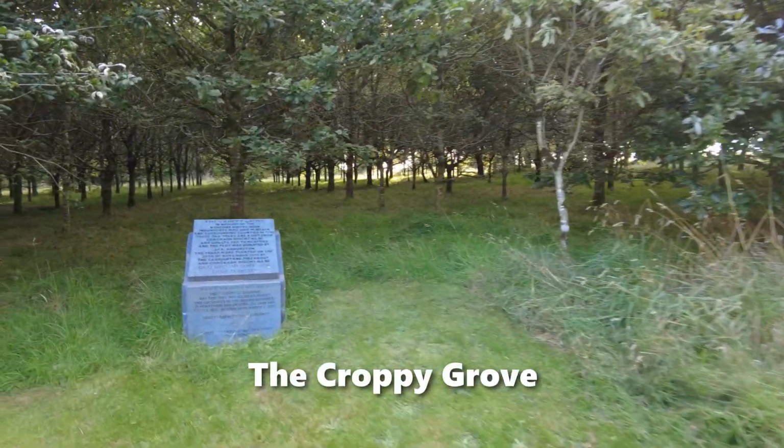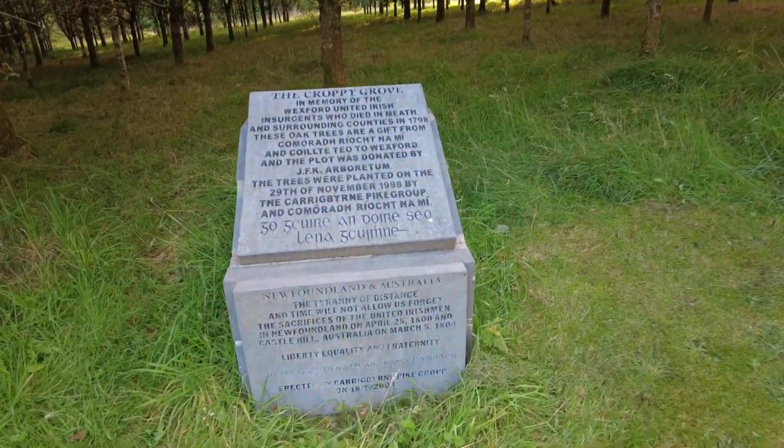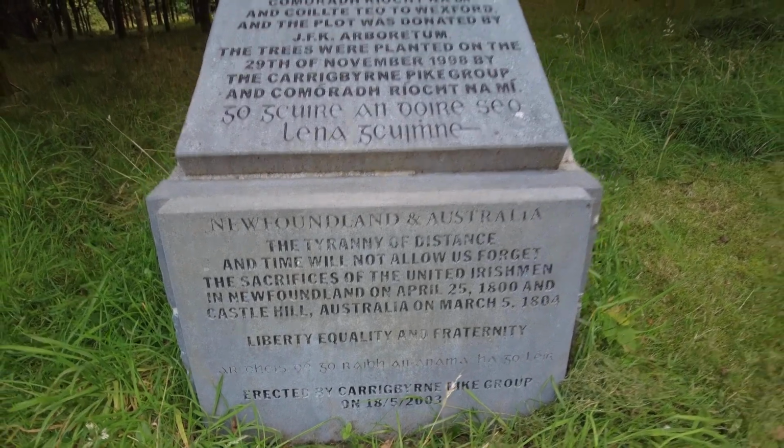It's called the Croppy Grove, and it's almost in a formation of like an orchard as such. Some info there. So it's another memorial, I guess. You can read it in your own time, so hit pause. So, I actually think this is part of the JFK Arboretum. Yeah, the clues are there, and I've made my assumption. So if I'm wrong, you can tell me.